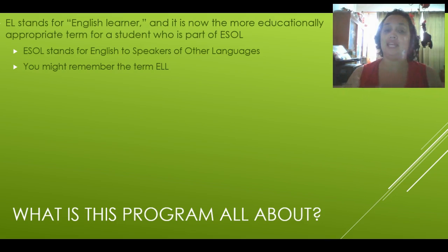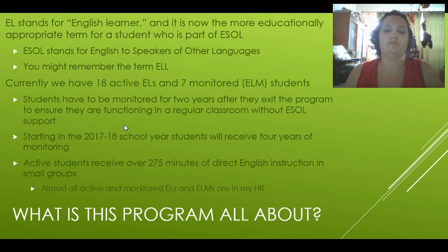Now, you may have heard ELL in the past, English Language Learner, but the state now considers it more educationally appropriate to call a student who is receiving ESOL services an EL. And these are students for whom English is not their native language, and they need a little more support to be more comfortable. Currently, we have 18 active ELs.